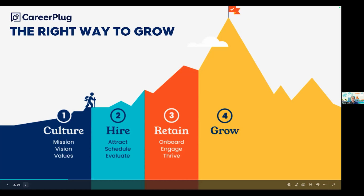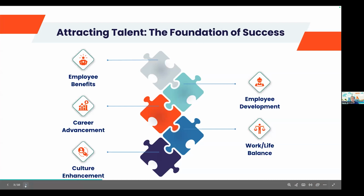Now, how do we do that? We all know that before we can retain talent, we have to attract talent. When we talk to people about the barriers to attracting talent, especially in the trades, it's finding not just people, but qualified people that they trust. Anytime you're going into people's homes and businesses, it becomes even more vital to have the right people in the right seat, because that builds talent and culture, and it also retains your customer base. So the foundation of success in hiring and growing our business starts with attracting talent.